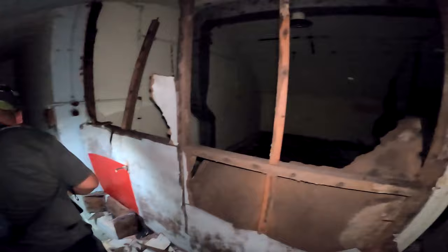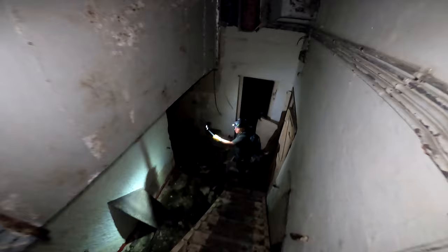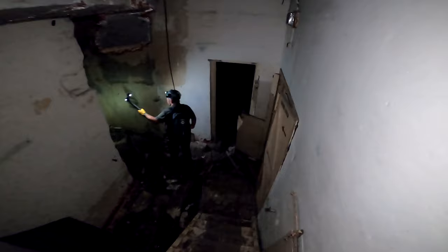Have a look even at this ceiling. And now we will go downstairs to reach the lower levels. Yes, I'm going down here as well. It's still in good condition, these stairs.